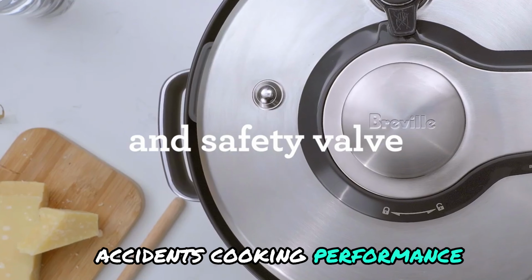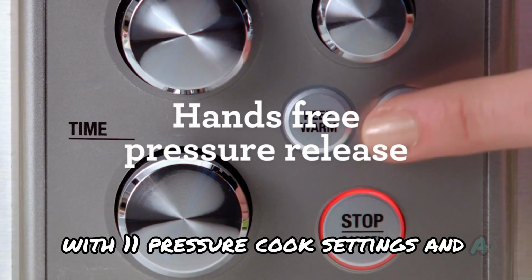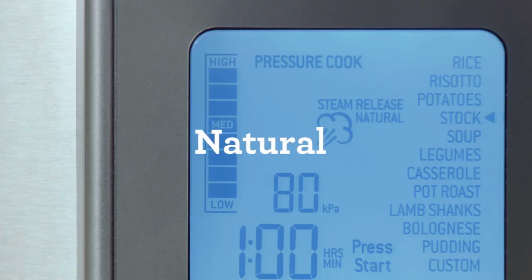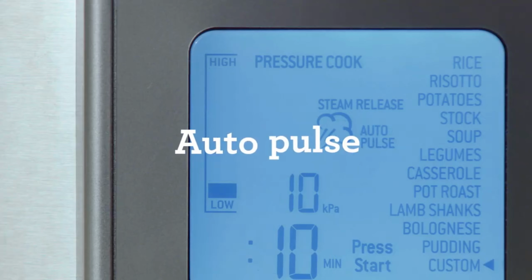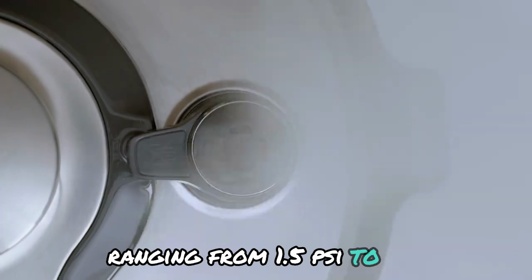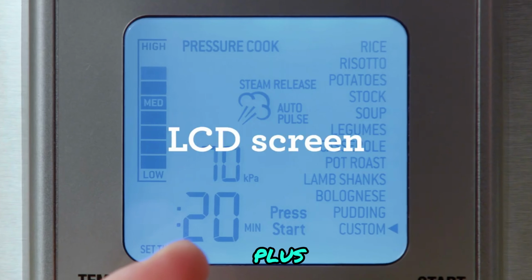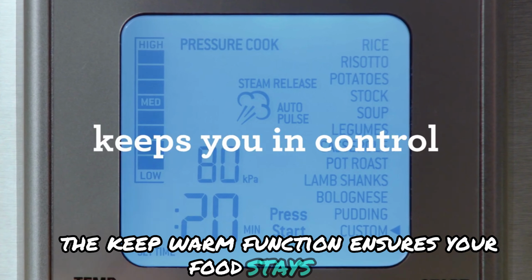Cooking performance. With 11 pressure cook settings and a custom setting, this cooker can handle a variety of recipes. The 8 pressure levels, ranging from 1.5 psi to 12 psi, allow for precise cooking. Plus, the keep warm function ensures your food stays ready.